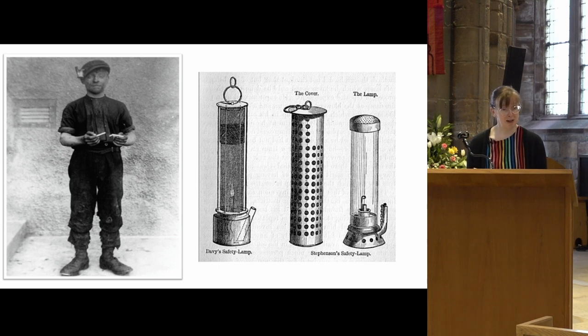There weren't many safety measures at this time, and there certainly were no hard hats. But as you can imagine, as fire damp is much lighter than air and would tend to float around your head, having an open flame at your head was a great risk. So eventually this led to the invention of the safety lamps.